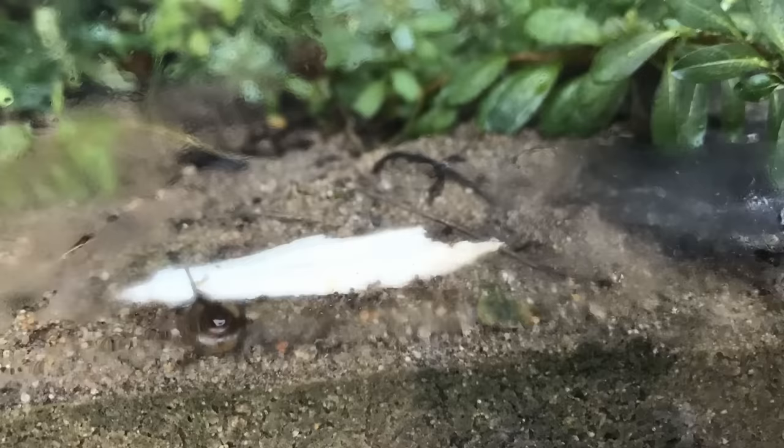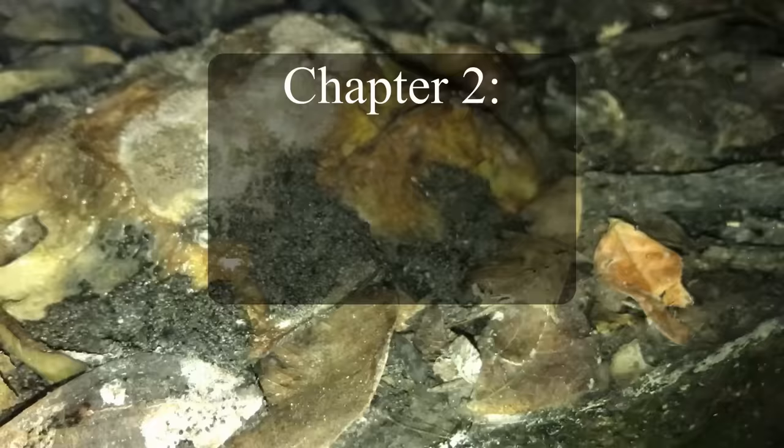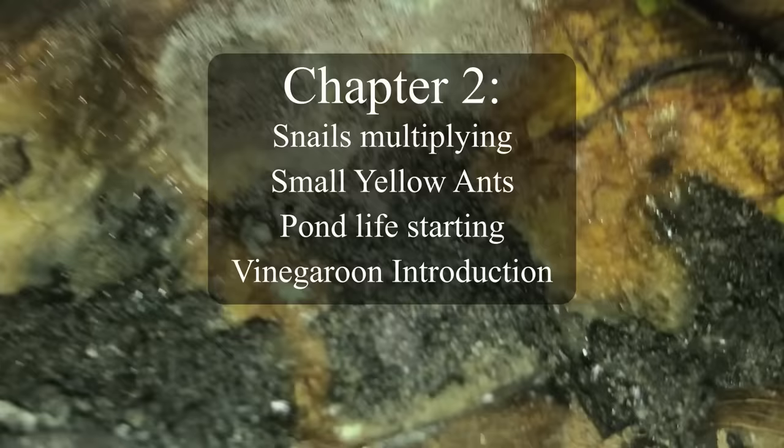Not only that, but less carnivorous offerings such as mango was instantly eaten by termites, creating these dirt-looking tunnels on this mango shell. We were now entering chapter 3, having seen snails appearing, a brand new ant colony, the pond organically starting to support some biodiversity, and the introduction of the vinegaroon.